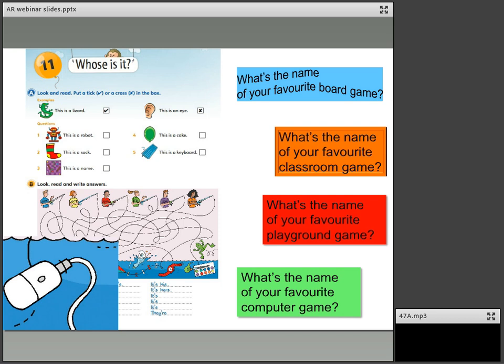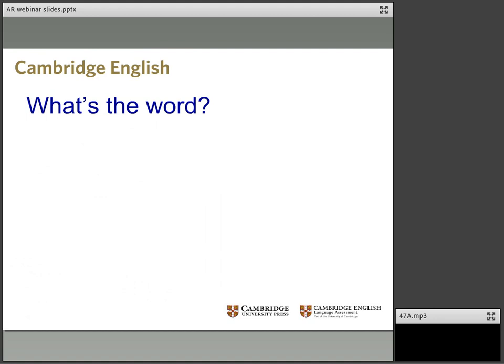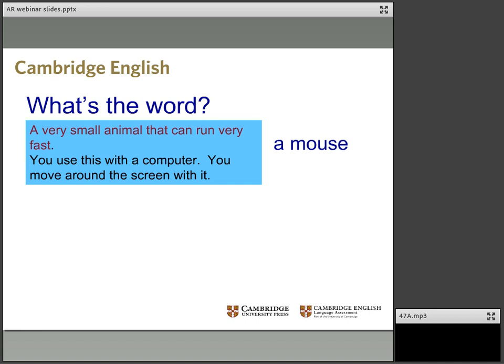Learning English is not just about learning new words. It's also learning new things about words you know. What's the word? Here we can see some sentences with the two meanings of mouse. Mouse can be a very small animal, and it can also be something that we use with a computer when we want to navigate or move around the screen.